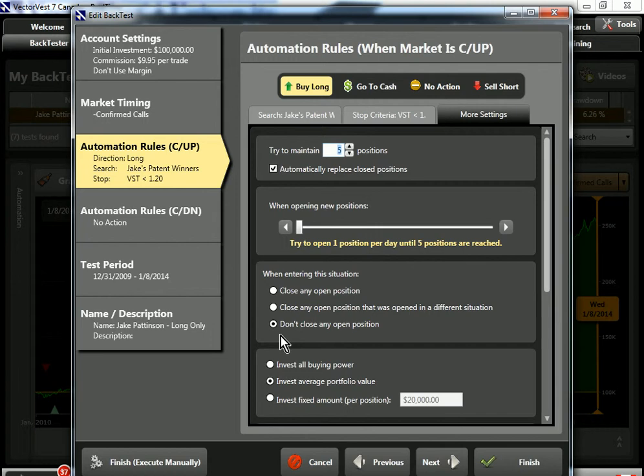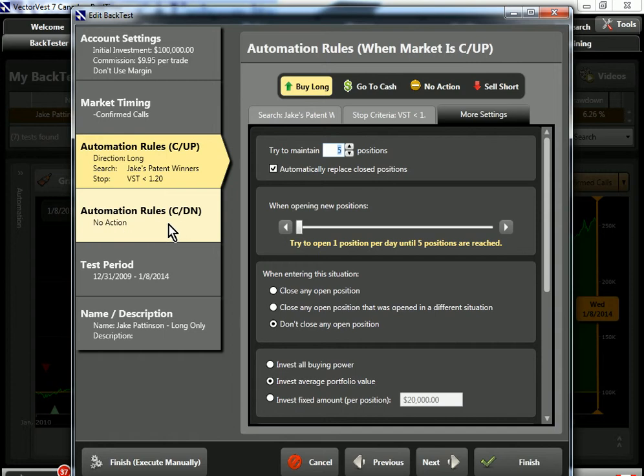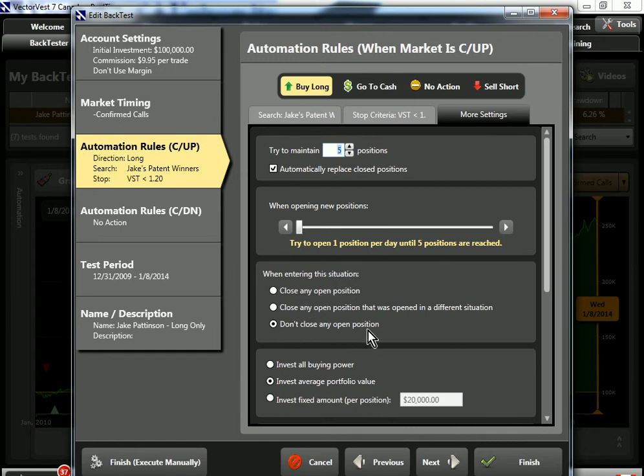Anytime we enter into a confirmed up, we don't want to close any open position because as you can see here in the confirmed down rules, we're taking no action. So we're not going to cash at the confirmed down. We're letting our stop take us out and not replace positions during confirmed down situations. So during those confirmed downs, we may still hold on to these bullish positions. A new confirmed up call comes. We don't want to close any position in our portfolio.